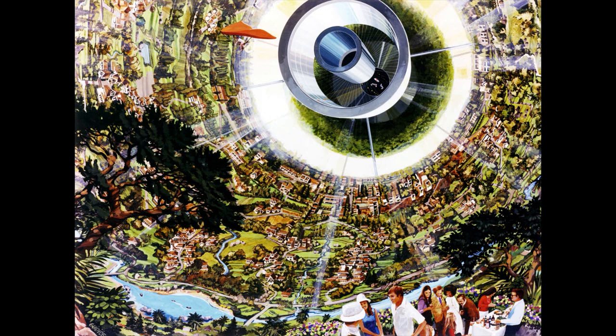You see lakes, rivers, buildings, places to live. Looks very, very idyllic. But up in the top, where it's zero gravity, at the center of this cylinder that is rotating, you can see a hang glider. And that hang glider can stay there all day because it's zero G. And that would be so cool.